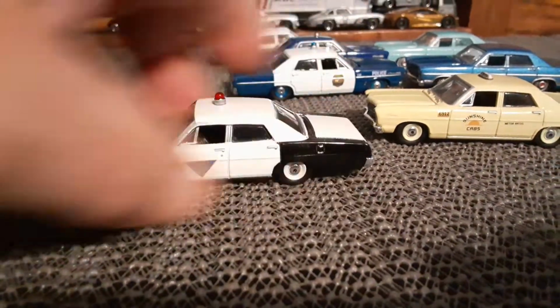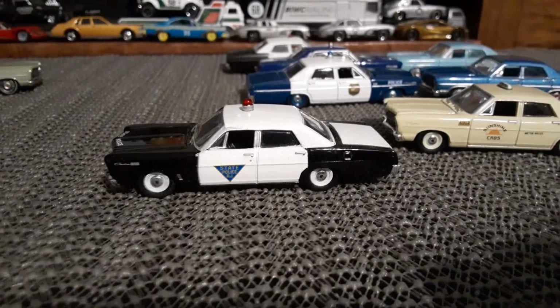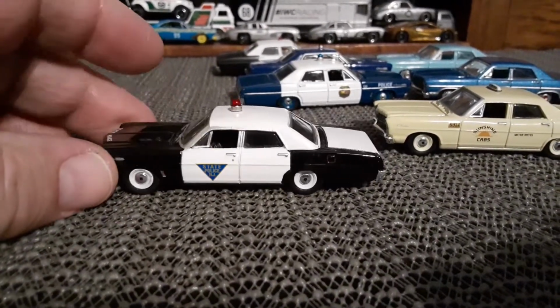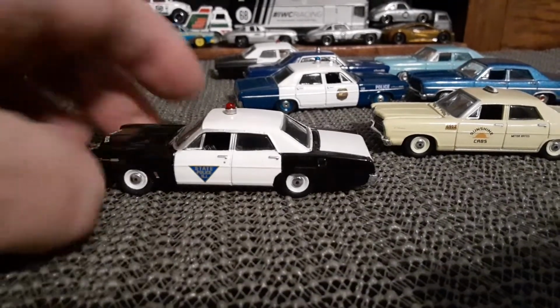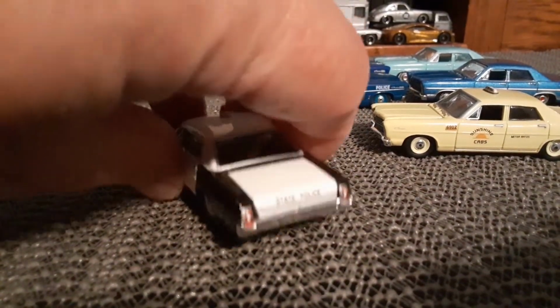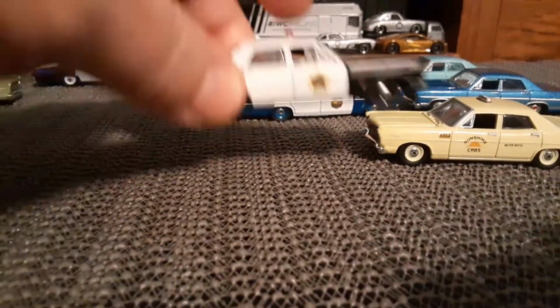Mostly bought it probably because it's a black and white or a tuxedo car, whatever you want to call it, and sort of an old school police car. I do love black and whites. I got a whole bunch of them, and I like this one quite a bit. All right, awesome. One more black and white here.